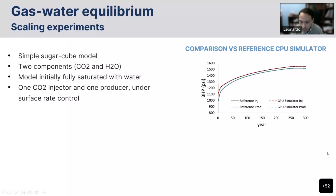The first results that I want to show you today of Echelon with gas-water solubility is a scaling experiment. So what we've done is we've taken a very simple sugar cube model with two components, gas as CO2 and then water. The model is initially saturated with water, so it's representing an aquifer, and we have a CO2 injector and a water producer to keep the pressure constant. We have checked the accuracy of the model versus a reference CPU simulator, and we verified that the solution is correct, both in terms of pressure of the injector and the producer, and then we performed scaling experiments.